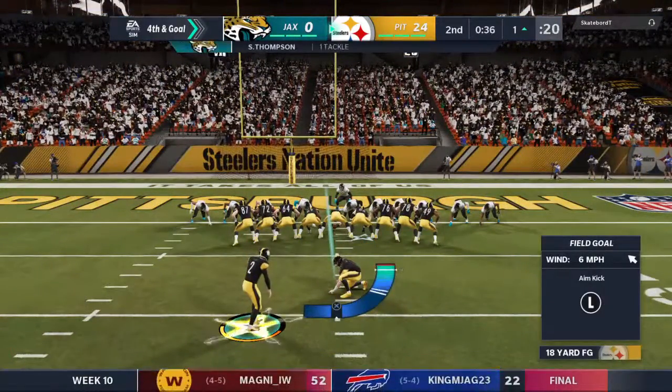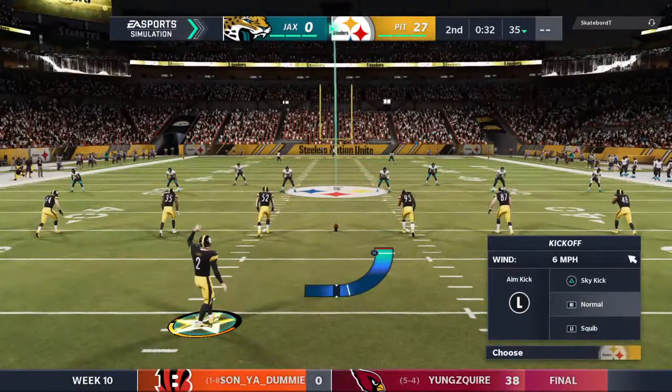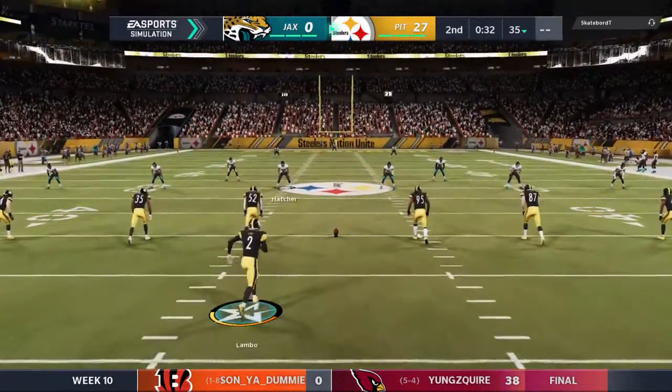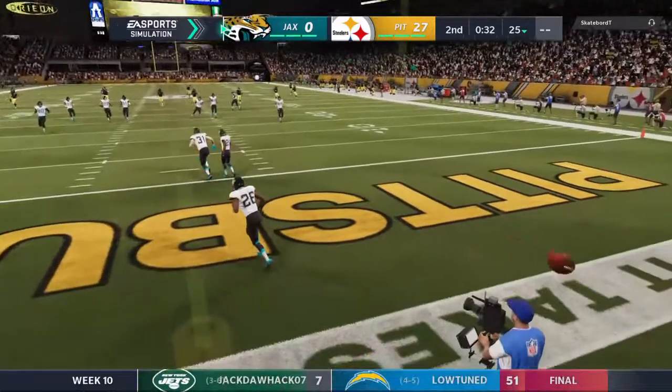The kick by Lambeau is good. And the lead increases even further. It's 27-0 now. No problems in the field goal department so far. He's 2 for 2. Pretty reliable here in this game, isn't he? And to me, that bodes well for them. If they need him late in the game, his confidence should be sky high.